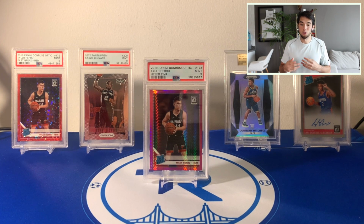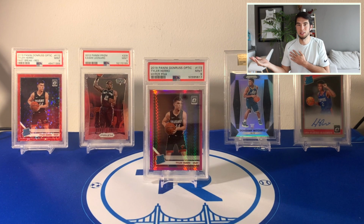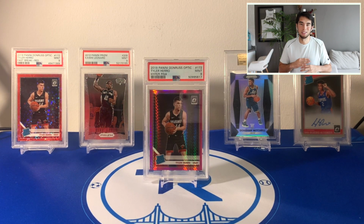So even if I believed a lot in Tyler Herro, and I feel like I was kind of proven right, some of the cards we sent, by the time it got back, the landscape completely changed. So once again, it's limited downside, but with these, we'll just hold on to them and see what happens.